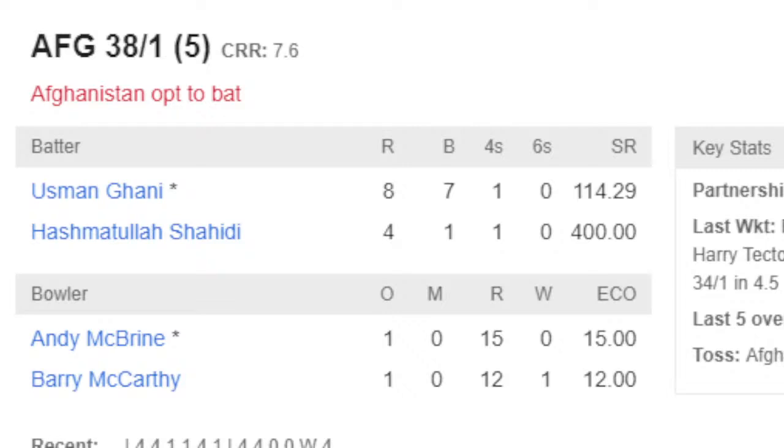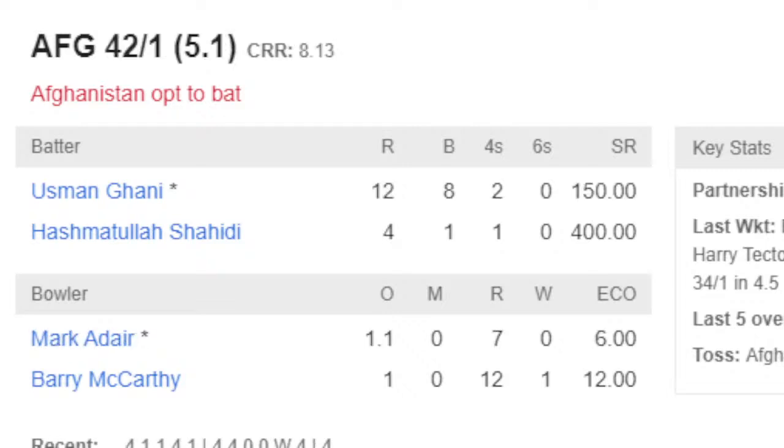Absolutely. It's an interesting kind of tactic, and just something I'm not really too sure about. Mark Adair bowled an excellent first over, 11 off 3 overs. Bobby, why give away the momentum? Particularly when you've got 4 seamers, you have a lot of bowling options in the team. Something I don't quite understand.